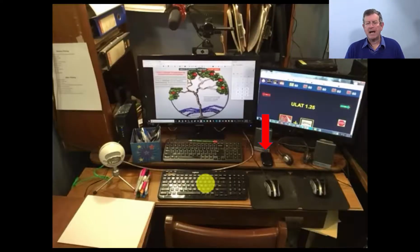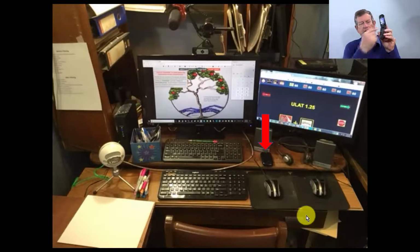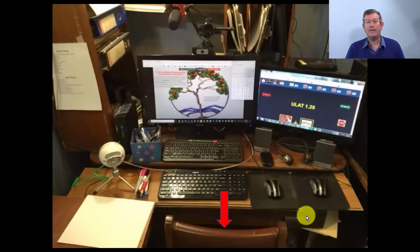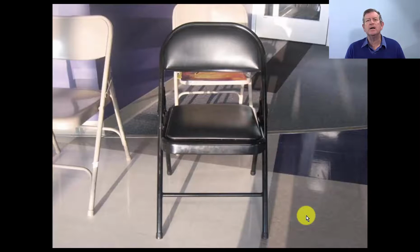Okay? Next, I have right here an old-fashioned, for an old man, I have a cell phone, and here it is. I have a cell phone, all right? It's got the big keys on it, or big, I don't know what they call them, buttons on it, because I'm old and I can't see very well. So here's a cell phone, all right? I also have in my office, obviously, a chair. I'm sitting in a chair right now. A chair, and here is a picture of a chair, all right?